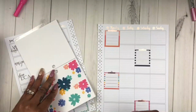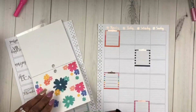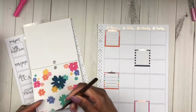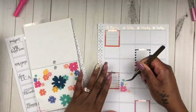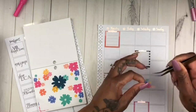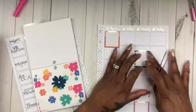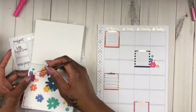Oh, these flowers are cute. And I like how Happy Planner has kind of done our flower stickers like some of us planner babes have been doing. We've been cutting them so they can pop out the side of our stickers and stuff like that. So they watch. These shops be watching. It might not come out when we want it, but they will be coming out. Let's just say that, okay?